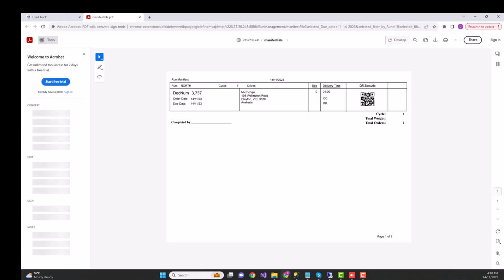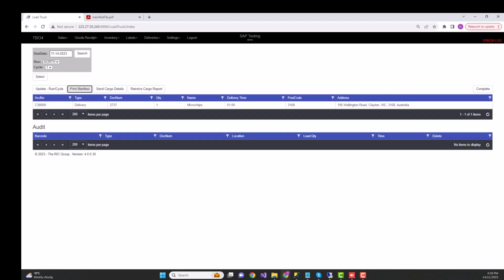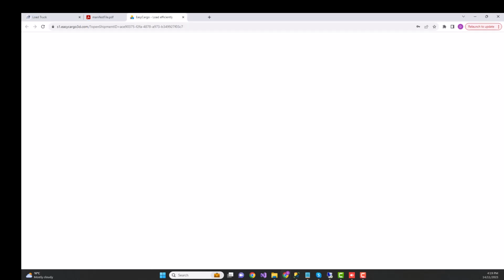So you can see once the manifest loaded, it gets the respective details: the customer address, the shipment number, the QR barcode, where the drivers can use that QR barcode to load them into the truck. We go a step further where we display it in 3D as well. So kind of a 3D is similar to this. Let me show you that as well.